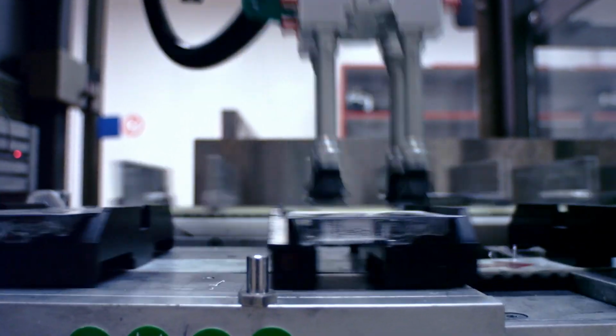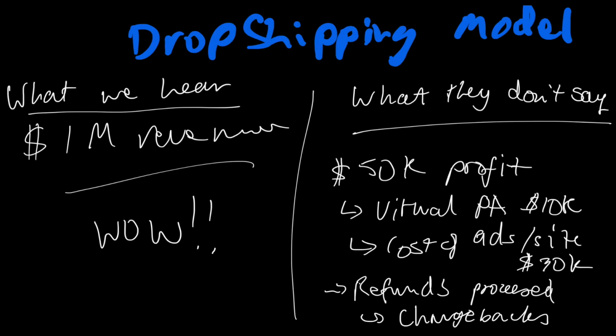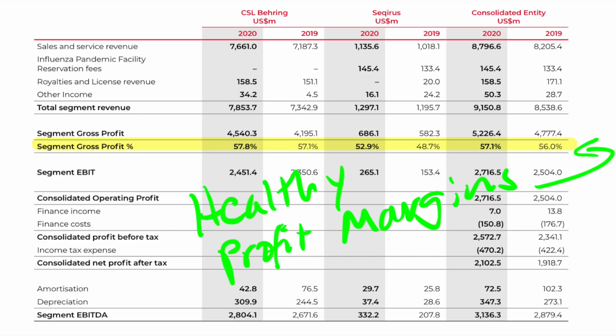And it's no wonder they're doing well. Look at the healthy profit margins they have and are operating with. I mean, this isn't a dropshipper telling you that they're making $1 million in revenue and taking about $50,000 home in profit. No. Across this segment, CSL is operating with a gross profit margin of 50%.